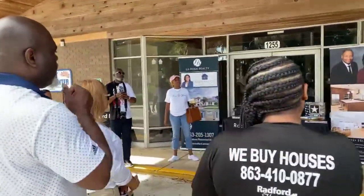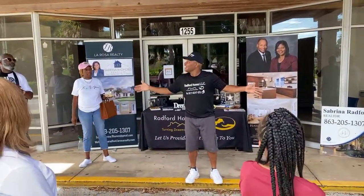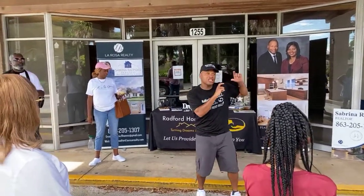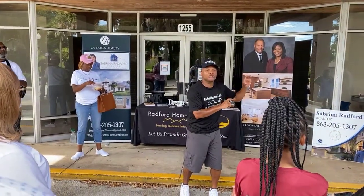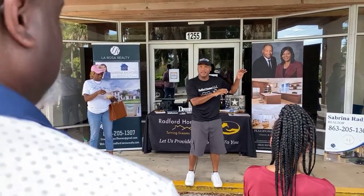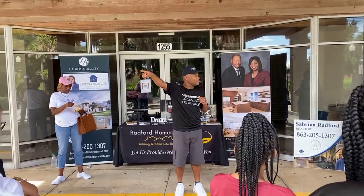If the mailing address is different from the property address, then you need to do what? Reach out to them. I'm telling you how to get the house. Once you see the property says 1050 Polk Street, and then the mailing address says 123 Main Street, Lakeland, you know the owner of that house lives in where? Lakeland. So now you can call them and ask them, can you buy that house?